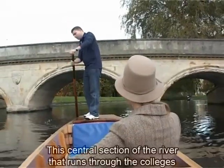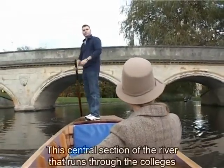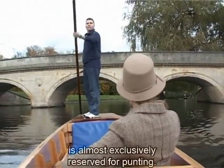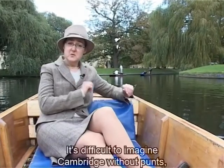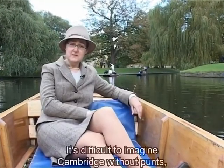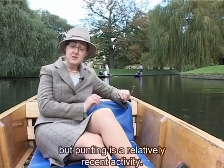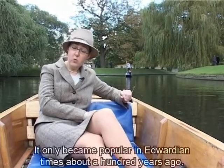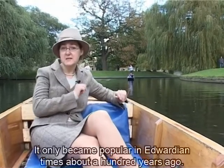This central section of the river that runs through the colleges is almost exclusively reserved for punting. It's difficult to imagine Cambridge without punts, but punting is a relatively recent activity. It only became popular in Edwardian times, about 100 years ago.